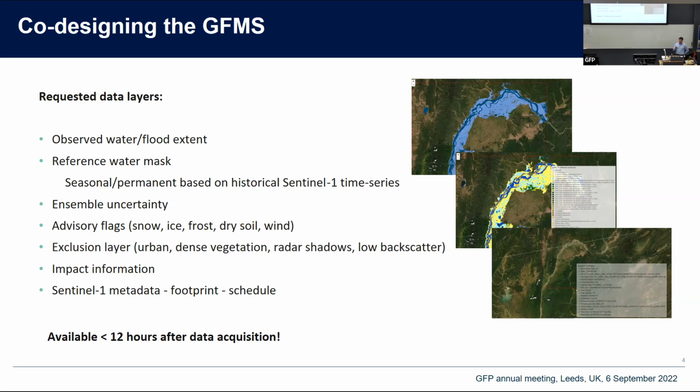So they show, for a certain area of the world, how it is underwater at a given time of the year. Then we also had to develop an approach to inform on the ensemble uncertainty, so the classification that was obtained, how confident we are about the classification that we achieved. Then there are other information sets like the advisory flags that should inform a user on difficult conditions when the satellite data was acquired, like snow, ice, frost, dry soil, and wind.